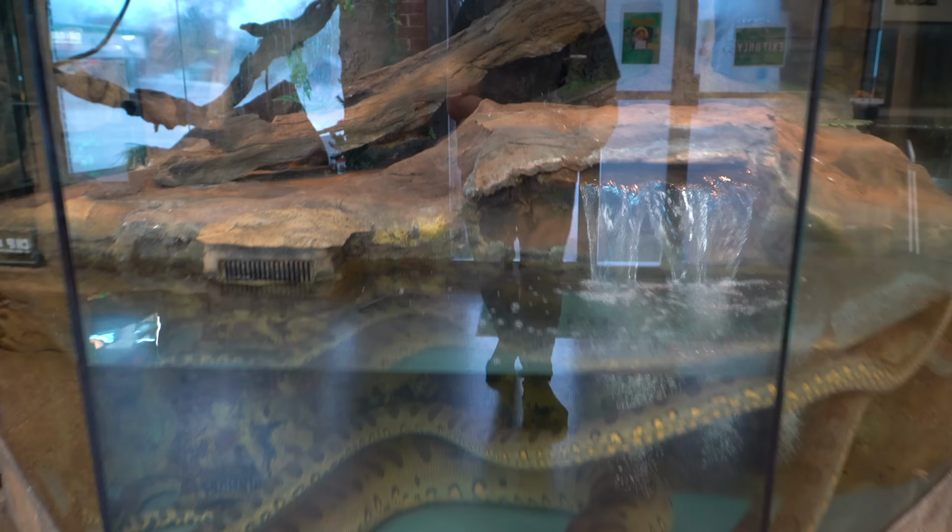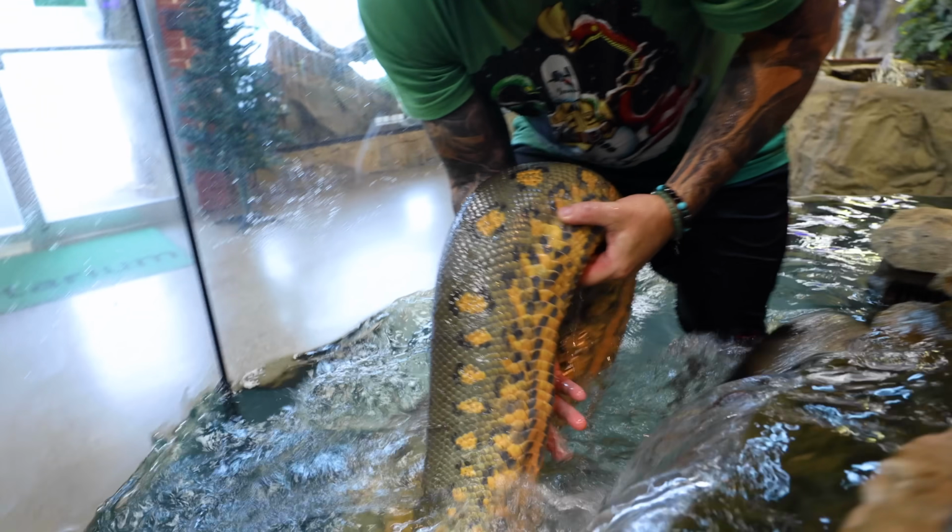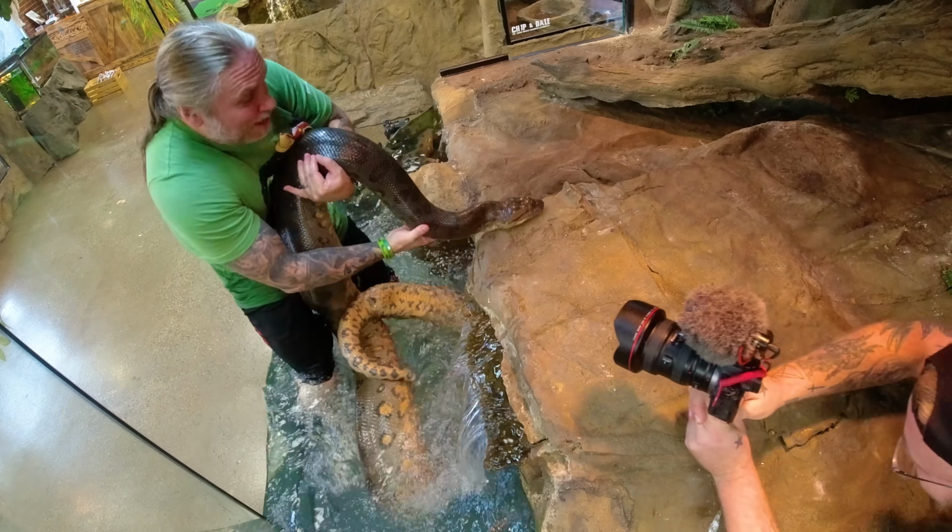We actually have 3 anacondas in the water right now. And she's all up in my feet. Oh, come on, big girl. Woo! I tell you what, an amazing thing.